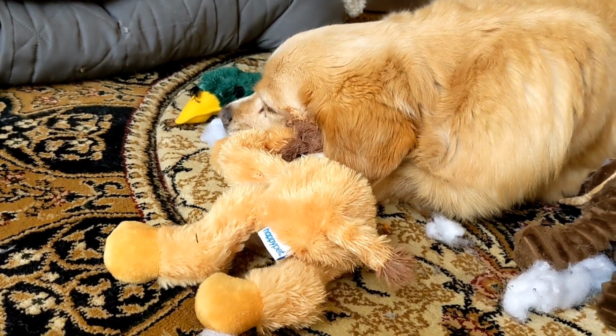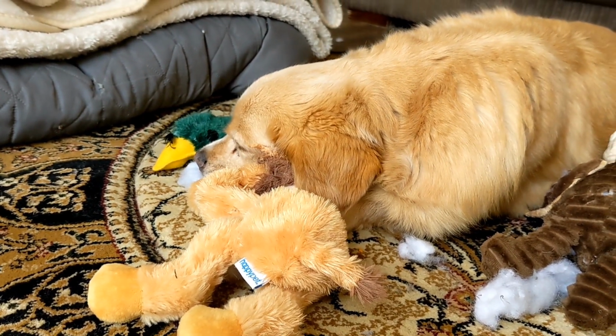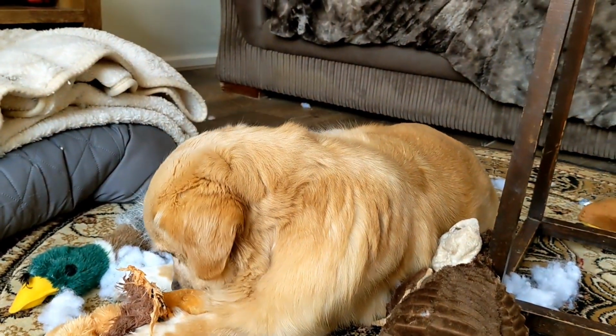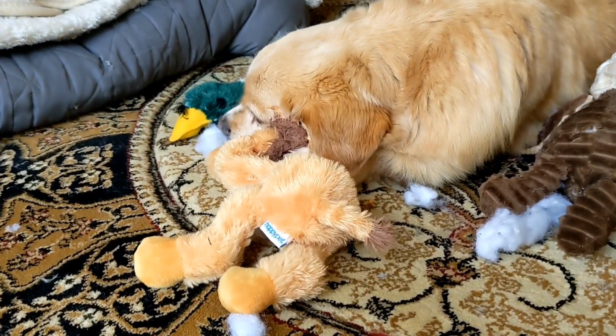So, first of all, the ideal poo is for it to be nice and solid, and you therefore can just pick it up with your poo bag with one hand. Nice and solid, nice and easy. That is ideally what you want. So that should be your day-to-day how things go.